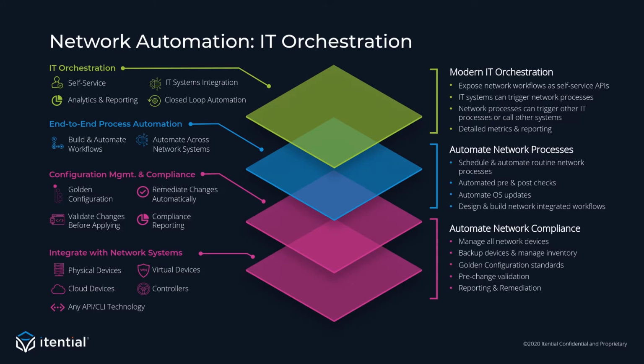So now, how do we allow them to be used in a self-service way, either directly or through maybe even a greater automation? And that self-service method, is it inside of our platform, or can it be used in something like ServiceNow? And that's kind of the top layer there. And then being able to take those as well and integrate them with other IT systems and services that are part of the IT ecosystem, but not necessarily part of the network domain.